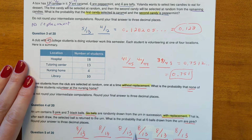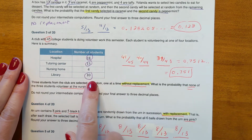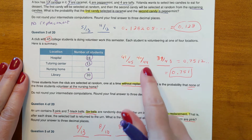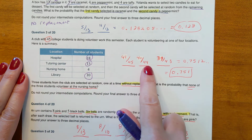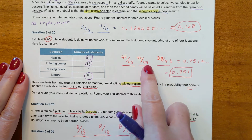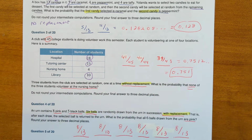So how many are not going to the nursing home? 10, 13, and 18. If you add all 3 of those up, it adds to 41 out of the 45 students. So again, we pick one of those people and they're gone, so we don't have 41 of them anymore. We have 40, and instead of 45, we have 44 left to choose from. And then again, you choose another one, so there's 39 left out of 43. So 45, 44, 43, 41, 40, 39. Multiply them all together and you get 0.751 to the nearest thousandth.